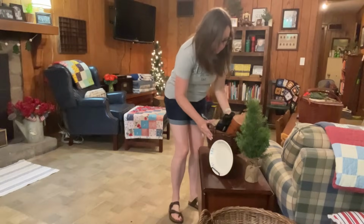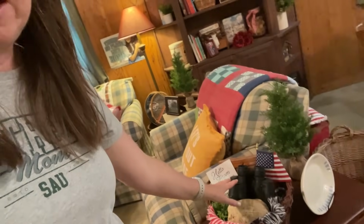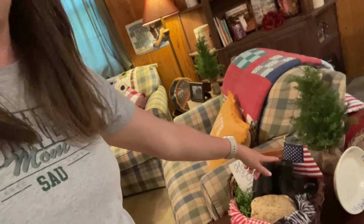I'm gonna call it good. Okay, I said it was good, but then I actually noticed that I had my daughter Hannah's old binoculars. They're actually broken, but they were from when we used to go camping all the time when they were kids and do bird watching and stuff. So I added in her binoculars, and I did go ahead and add in a flag too.